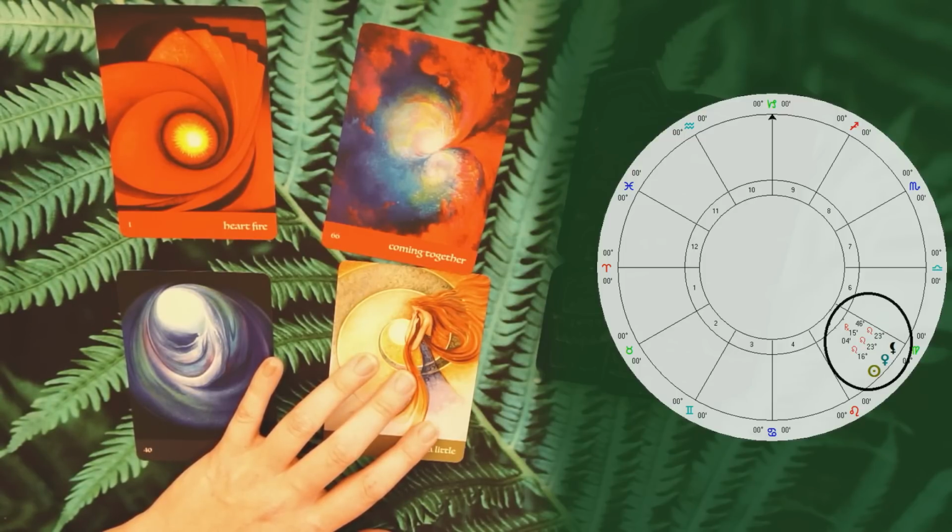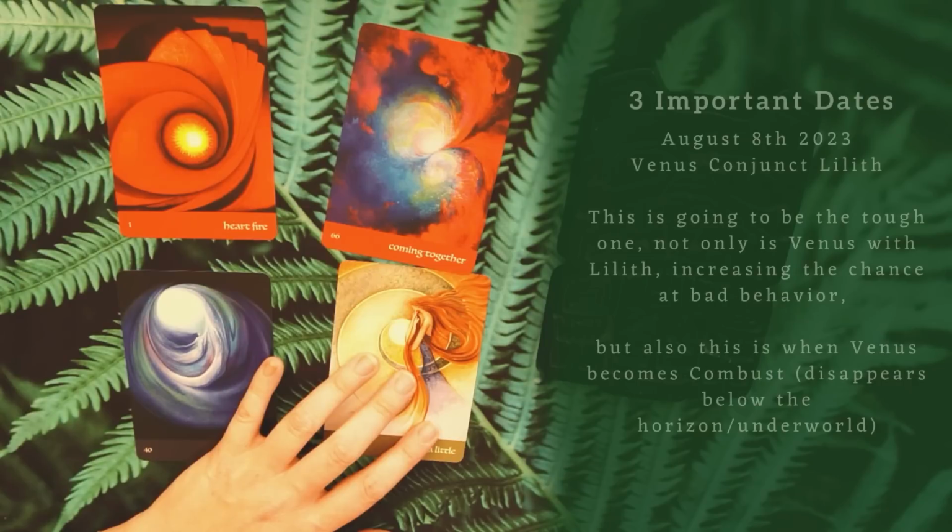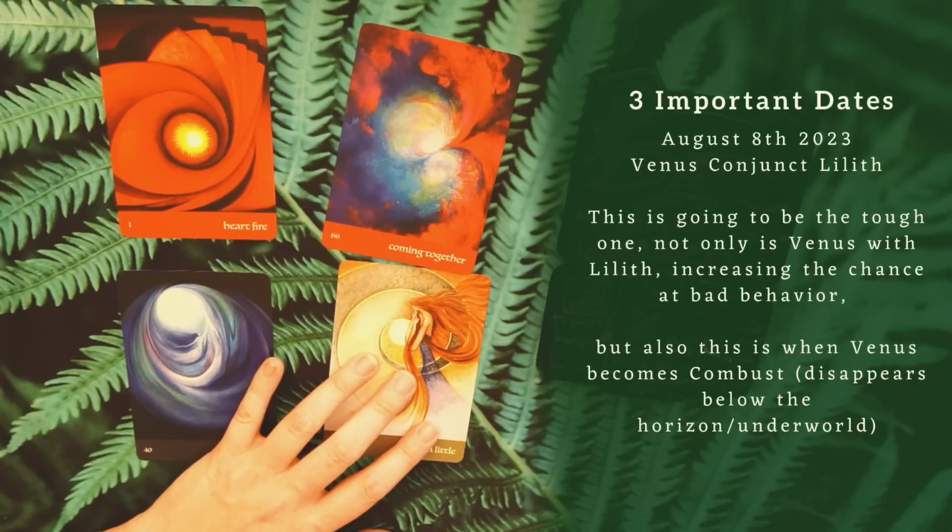But Venus will join Lilith, and it's likely, because of the combination of events, because Venus goes below the horizon, which is historically connected with a bad omen, the 8th through the 13th, before she joins the sun, the combustion below the horizon, not being able to be seen. And because she's joining Lilith, the troublemaker, the frenemy that throws a wrench into your situation to break it up or to cause conflict. Be careful of those dates, the 8th through the 13th.